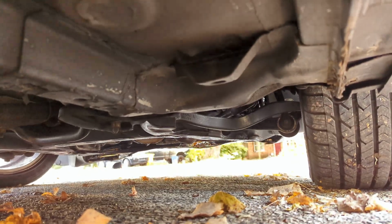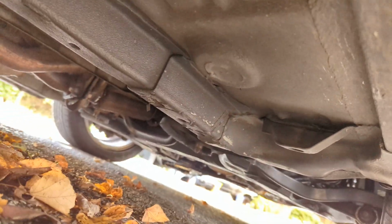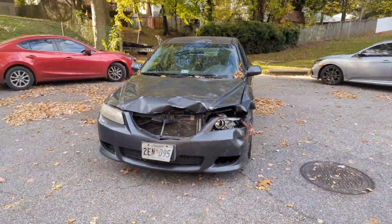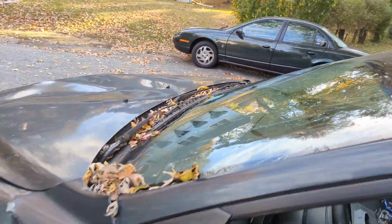Alright, here's underneath the car. Look at that. Wow. That's pretty good. And they got the inner fender liner. Yeah. I don't know. Yeah, underneath it again.